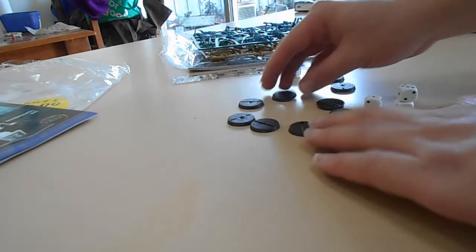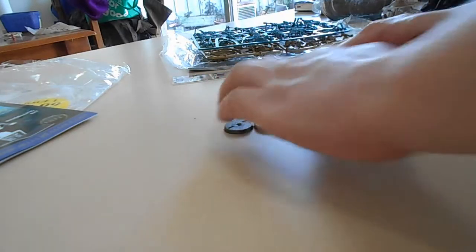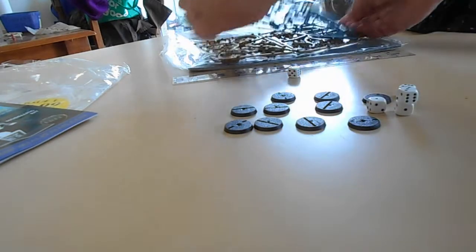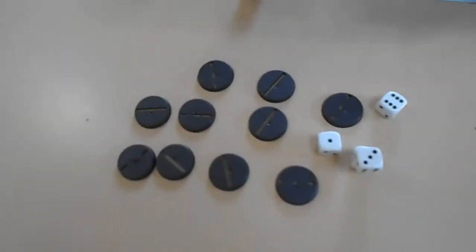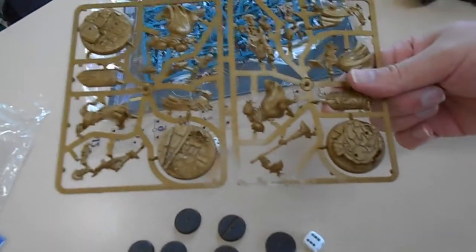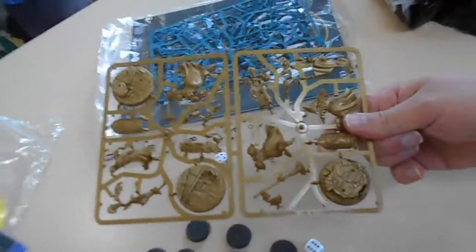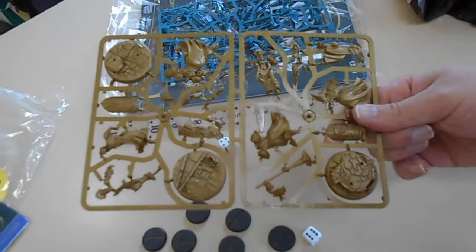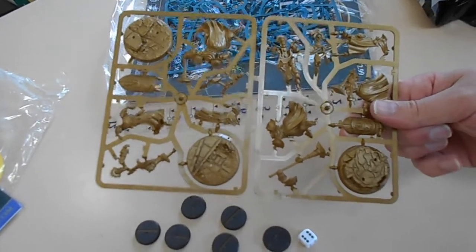God, I love timing. So, in this, there are two different sets of bases. There's the bases that come with the Nighthaunt stuff, and then there's the 3 Sigmarines. Or is it, how many Sigmarines? No, it looks like 3. That have their rather neat looking bases.